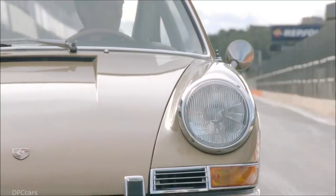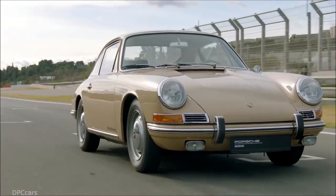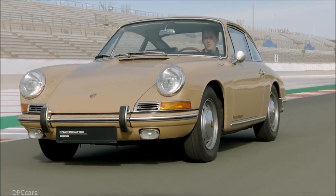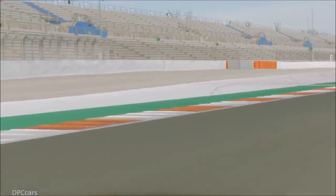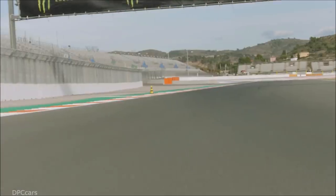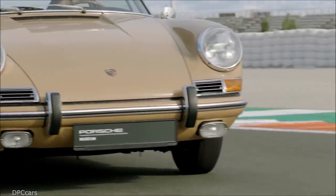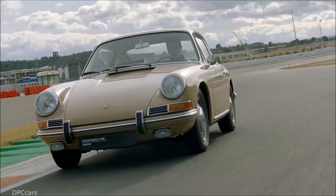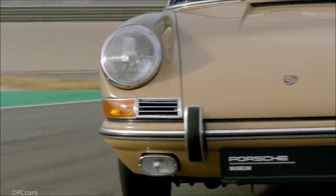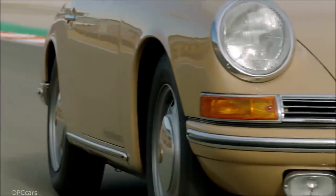The earliest edition of the 911 had an air-cooled rear-mounted 2.0-liter 130-horsepower flat-six boxer engine, similar to the 356's four-cylinder 1.6-liter unit. It was mated to a five-speed manual, Type 901 transmission. The car had 2+2 seating, though the rear was very small. Also like the 356, the styling was largely by Ferdinand Porsche, son of Ferdinand Ferry Porsche. Erwin Komenda, the leader of the Porsche car body construction department, was also involved in the design.